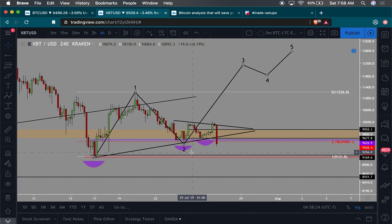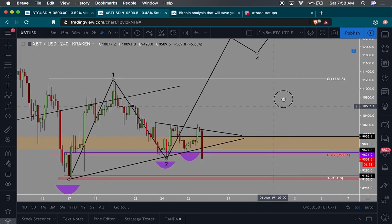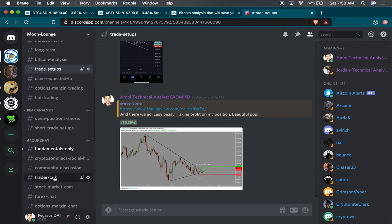So anyway, try to understand and learn what things you're doing wrong in trading, what things are wrong in your mentality in trading, and learn from it. Again, we try to teach that stuff as much as we can in our community, right?